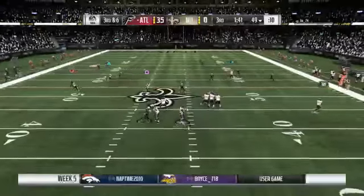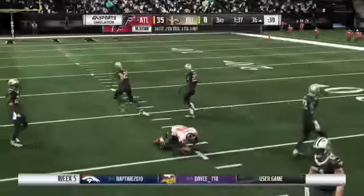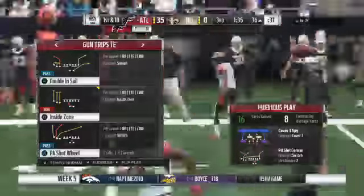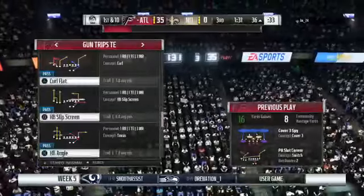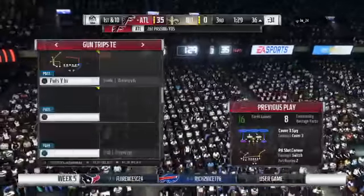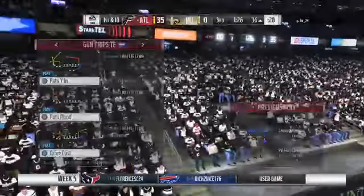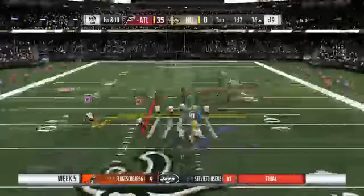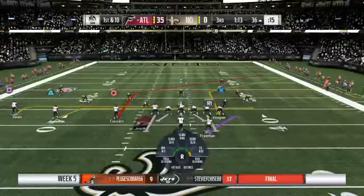Here's Ryan. He finds Coleman. First target, first catch, and a first down. Really? Really? Did we just see that? That's a big catch. One-handed, I might add, to pick up a first down. I was going to say on 3rd down for the defense, it's one thing to give up a reception. You just kind of shake your head on a one-handed catch to pick up the first.